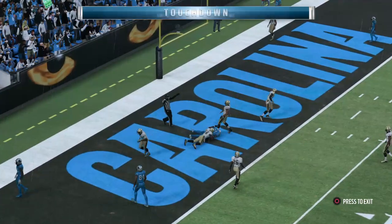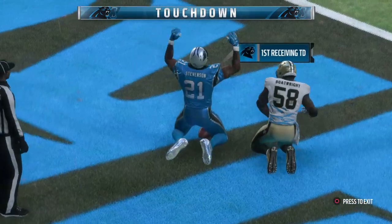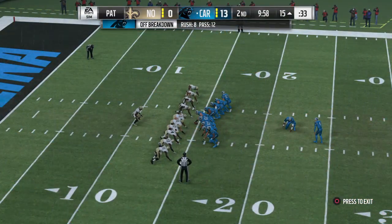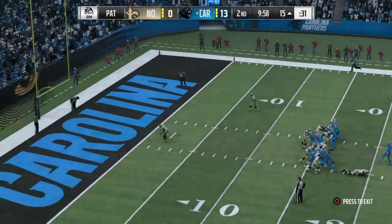And he'll take this into the end zone. Touchdown, Carolina. Melvin Gordon with his second touchdown of the game, number 8 on the season. And the Panthers add on to their lead.